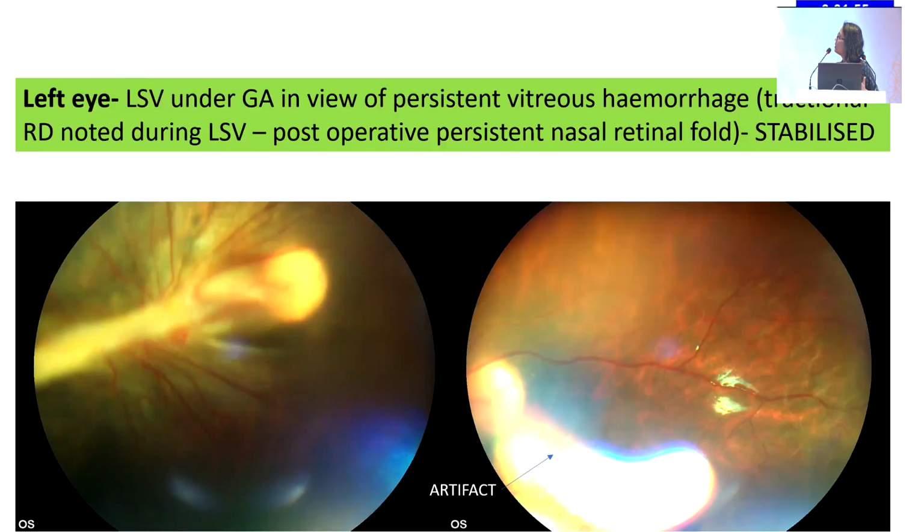This child then went on to undergo an LSB under GA in view of the persistent vitreous hemorrhage. When the surgery was being done, tractional RD was noted nasally. Post-operatively too, we can see, these are the post-operative photos on follow-up, that there is a nasal dry retinal fold. However, the rest of the retina is stabilized and the macula is fine.